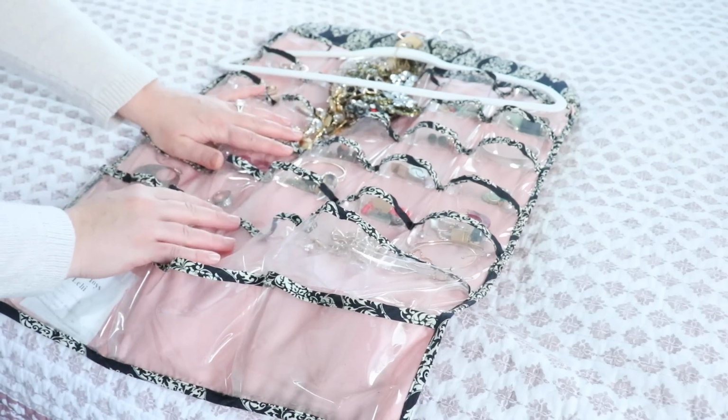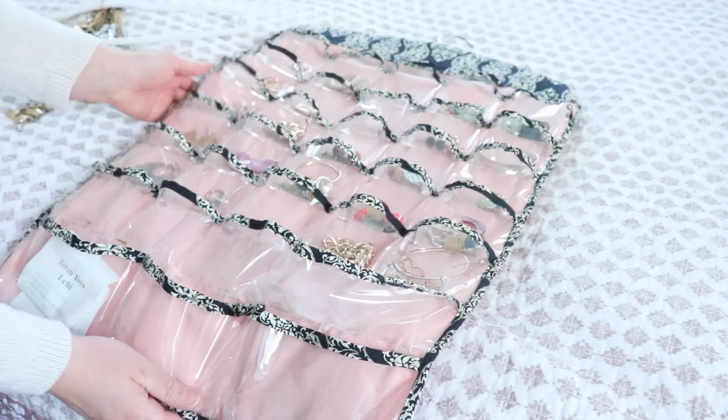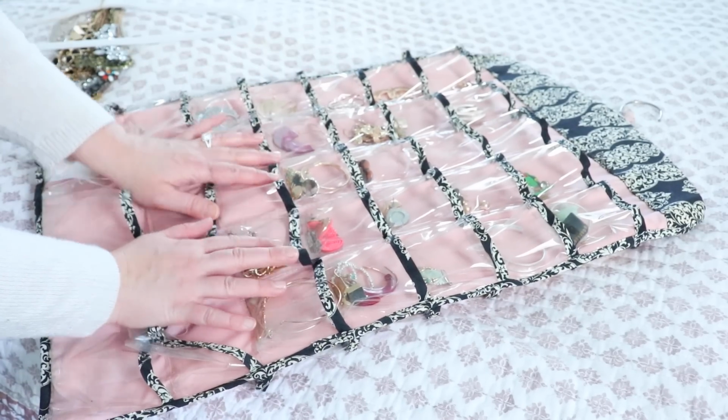I have had this organizing pouch for about 15, maybe 20 years. I think I actually got this in college. It is awesome. I love these. You can still buy these on Amazon.